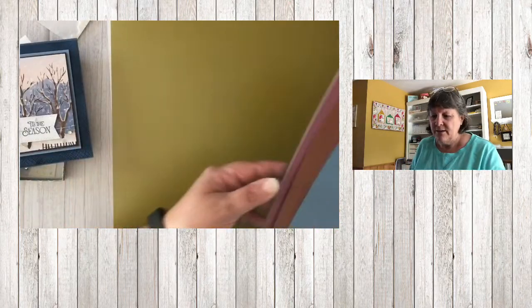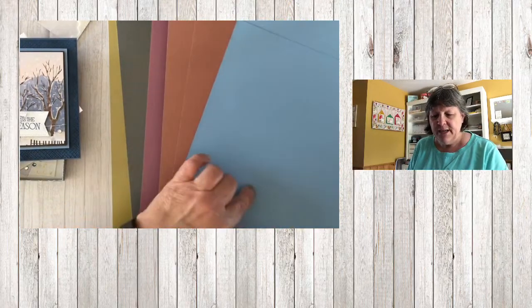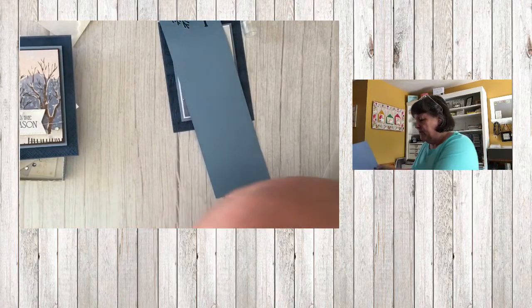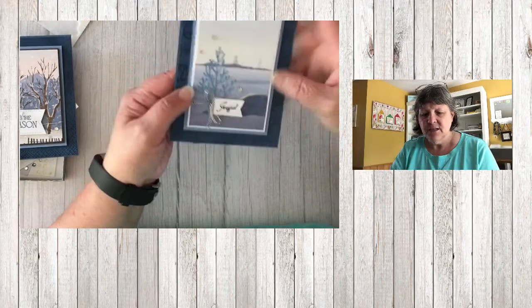So there's the wild wheat, and it just has that little bit of shimmer to it, just a nice shimmery look. And the copper clay, the moody mauve, copper clay, and then the boho. It's thinner, so it die cuts really, really well. I loved making the trees out of that, and it was just a nice little addition.